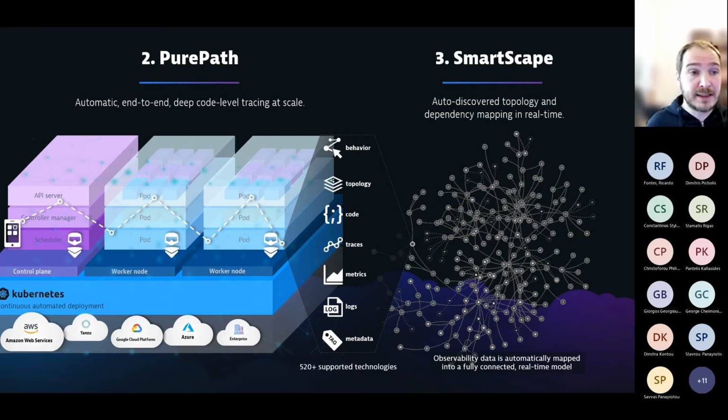Also some metadata, like the different versions of libraries that we are seeing. And last but not least, it's also capturing topology. And by topology, we are actually talking about this internally as our Smartscape. So our Smartscape is a kind of real-time configuration management database that is based out of these PurePaths.